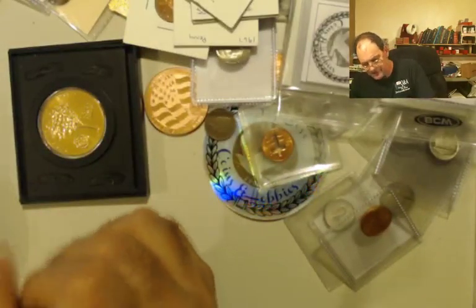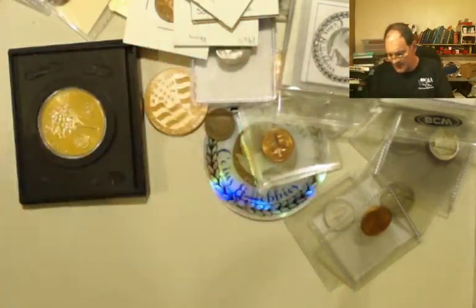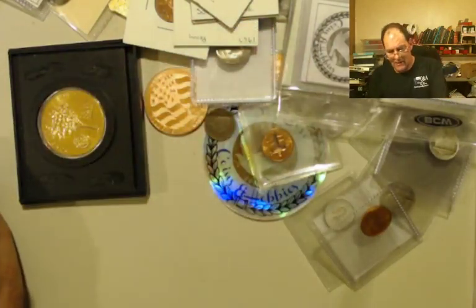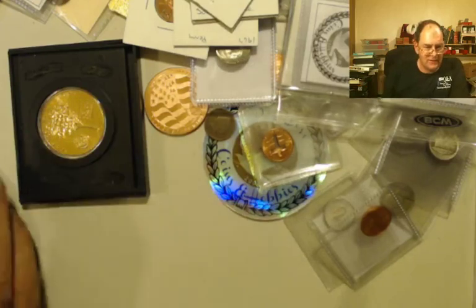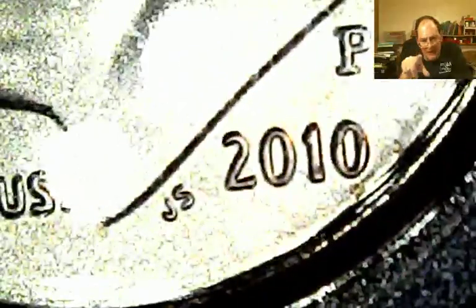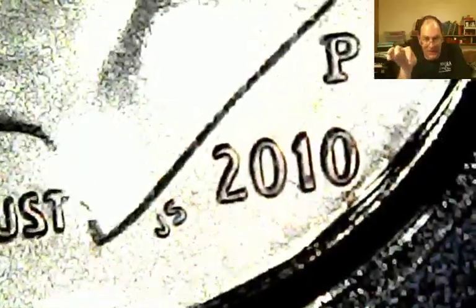Oh, we got 2 dimes. Now, these are in the original mint holders. These have been cut out of a mint set. And I've got to tell you, to be honest, I can't tell you what the dates are without looking, which is why I got all these damn loupes. Okay, where's the scope? Right there. This one is a 2010. Now, 2005 through 2010, all the coins in the mint sets are satin. So this dime is a satin, without a doubt. Can't be anything else. And we're going to compare that to this one, which is a 2015.